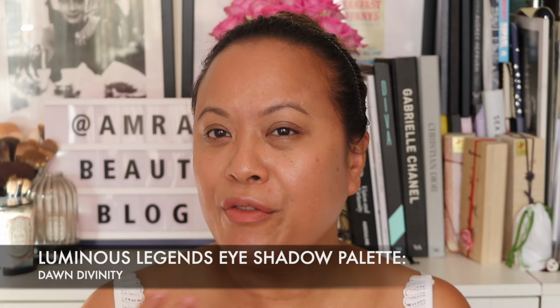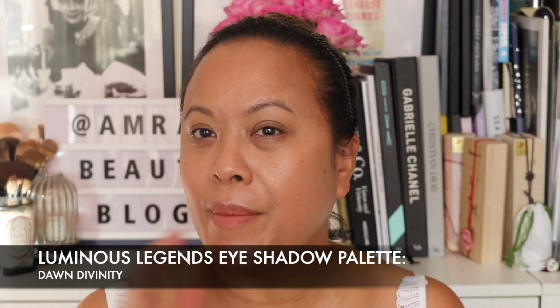Okay, so I've removed all the eye makeup and we're going to go into the second palette now from the holiday collection of the Quints, and this one is the palette called Dawn Divinity. This one is definitely more everyday, more wearable. I've kept the lipstick on that I had previously, and I'll add to it a little bit when I finish the look, but I thought I'd show you this palette now.